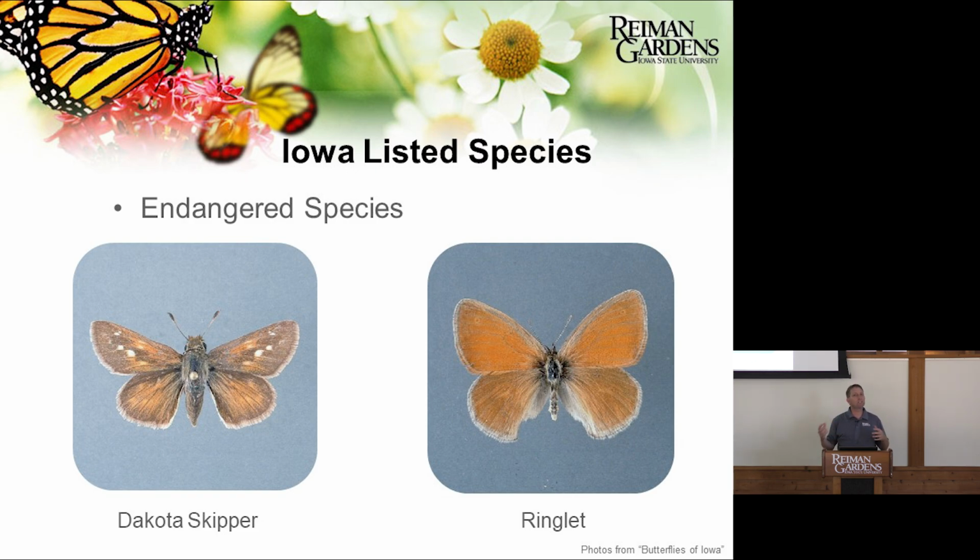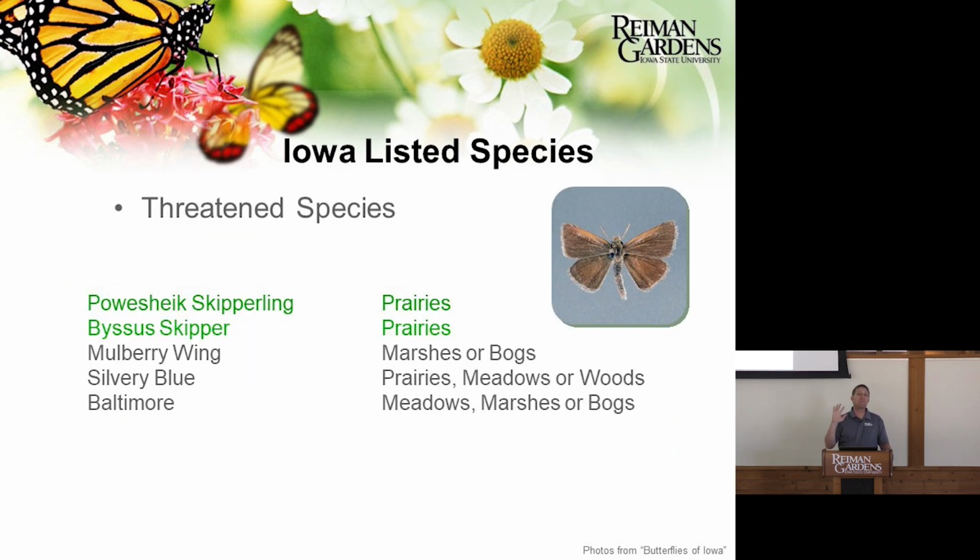And that list doesn't change very often because in order to add to or remove, it all has to be approved by the legislature. And so that list doesn't see a lot of change. And so what's currently on the state list? Well, we have 2 endangered species, which are the Dakota skipper and the ringlet here. We also have 5 threatened species.